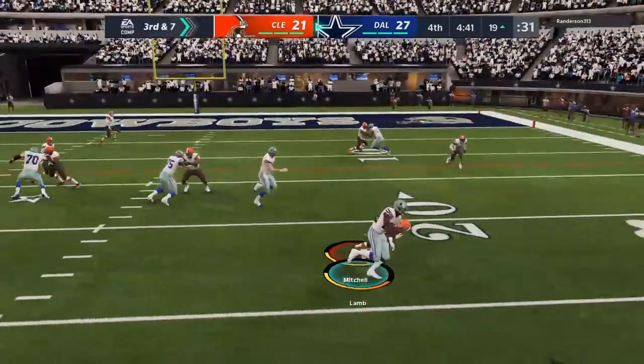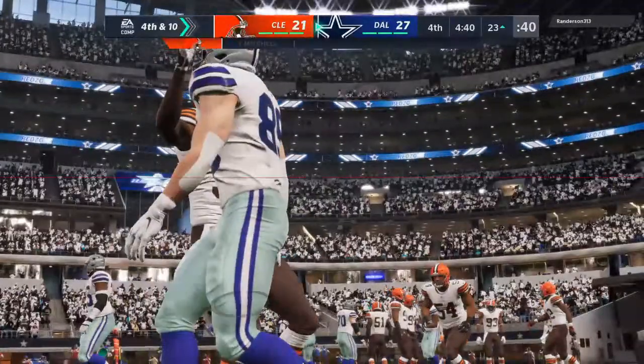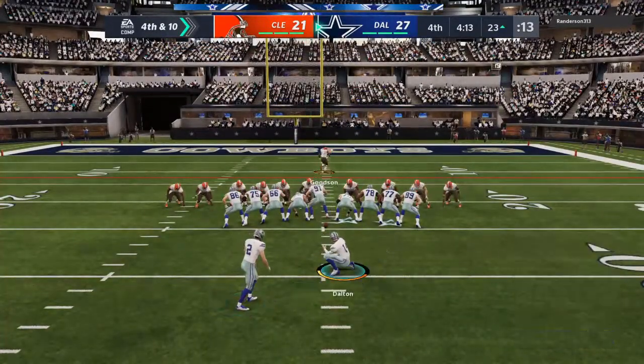This is Lamb on the end around. And he will lose yardage here back at the 23-yard line. Not at all what they envisioned on 3rd down. 3 yards in the wrong direction. 3-yard loss on the play. It's 4th down.